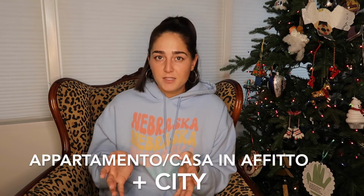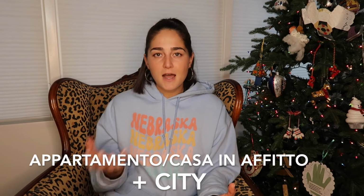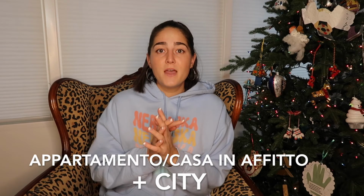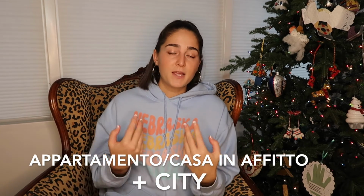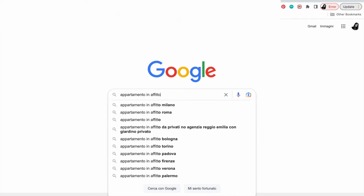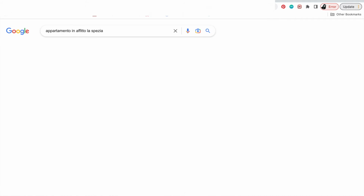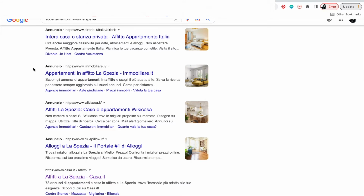The way you can search for a house or apartment long-term in Italy is by searching appartamento or casa. Appartamento if you're looking for an apartment, casa if you're looking for a house, and then in affitto, which means for rent, and then the name of your city. So in my case, La Spezia. I can search appartamento in affitto La Spezia, and it will come up with a bunch of websites where people list their houses or apartments for rent in La Spezia.